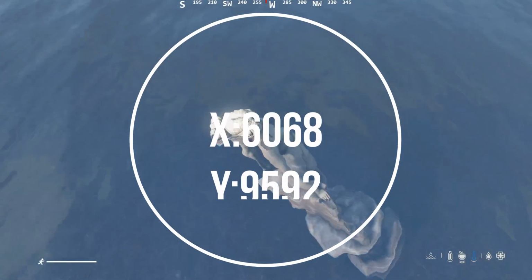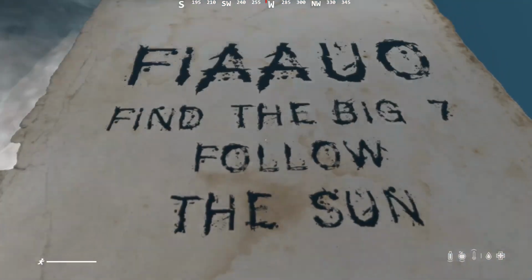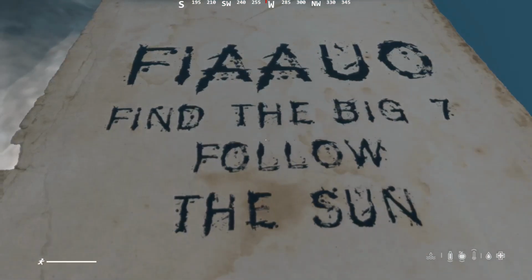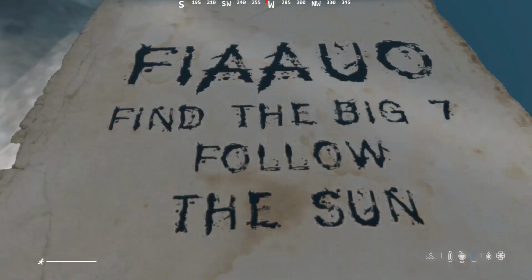Moving on to the lady in the lake. She has this note on her shoulder. It says FIAAUO. Find the big 7, follow the sun. Could be that the big letters spell library or the big 7, but I'm not sure.